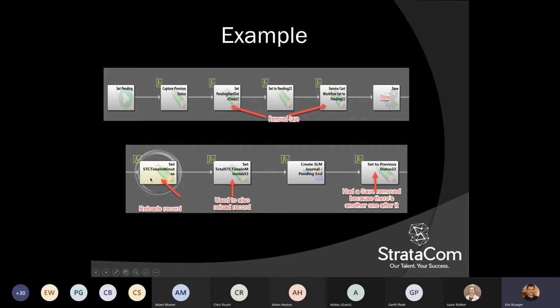And then I think it keeps going here. So then this panel reloaded the record, and then this panel reloaded the record, and then this panel had a save in it also. And then there was another panel after that had a save. So, that reload record and save record, those checkboxes that you have in the one-steps, sometimes you need to use them because some things in Cherwell are calculated on save.